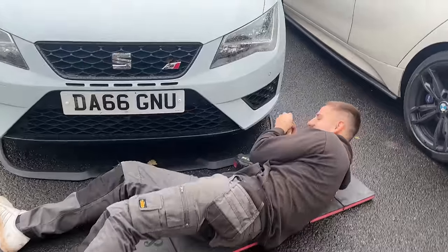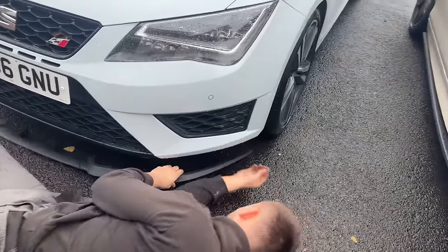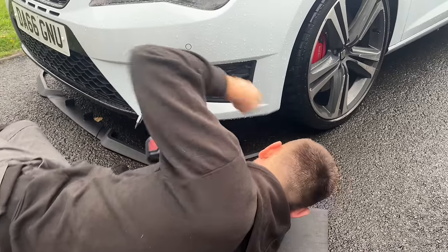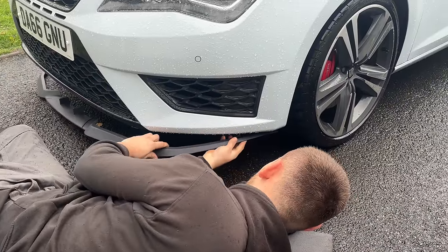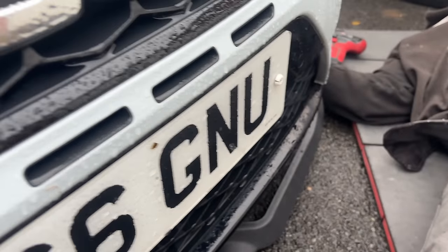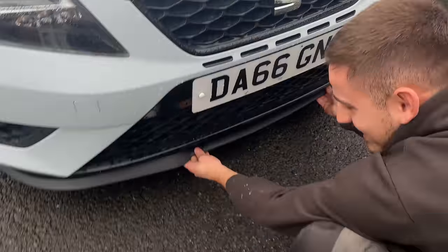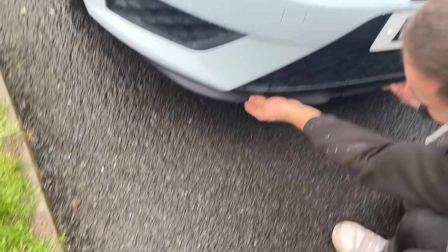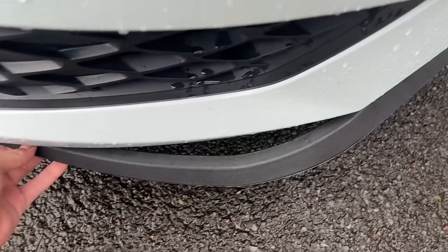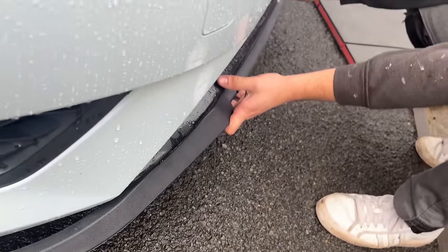Oh, no. Well, I already can see this not fitting at all. I don't even know if I'm going to be able to get it. I need to hold it up there. I feel like this is a two-man job. Hold yours flush against the edge of the bumper. No, Alex, it doesn't fit. I don't even think we need to bother drilling holes in, in all honesty, because if you try and get that up flush sitting where it should be, you've got that.